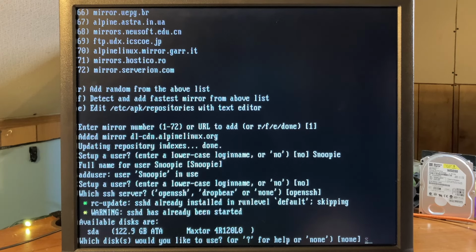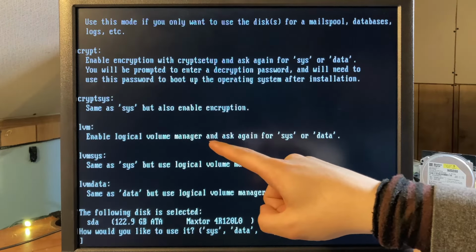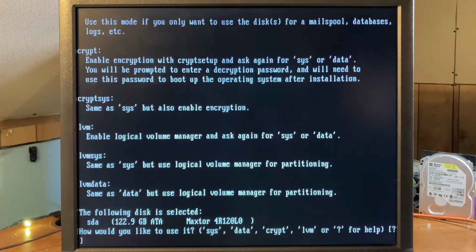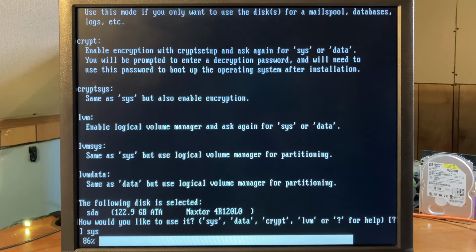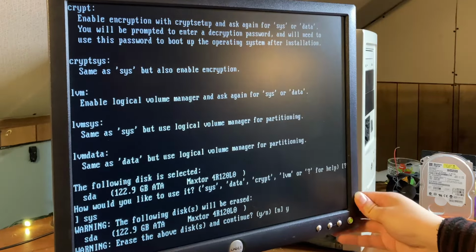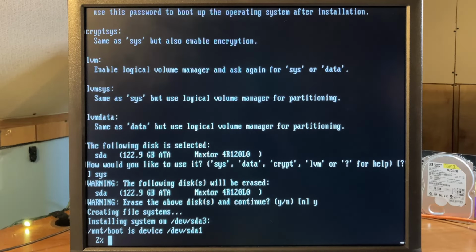Okay, we're back. I think the problem was I didn't actually type in what disk it needed, so it messed up everything. How would you like to use it? Question mark, please. Sys it is. I like sys. I bet choosing none just made it quit. Oh man, that would be funny. And we are now getting hard disk access. I don't know if you can see that, but we're definitely getting some access. At least this means the drive's working. If this is the entire system, I see this taking at least a little while.